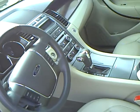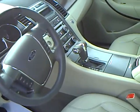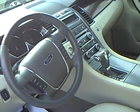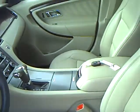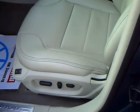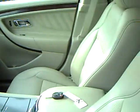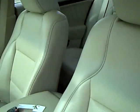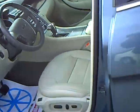heated and cooled seats, AM FM, cruise, Microsoft Sync system for your audio and phone, Bluetooth phone, 911 assist, memory seats, power lumbar, auto lamp, message center, traction control, just a gorgeous interior. Home link is available.